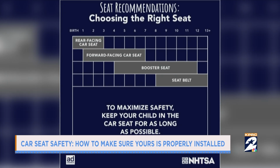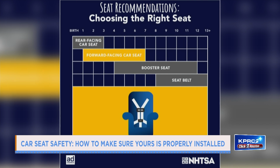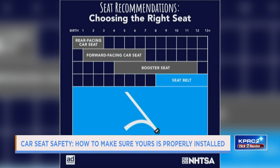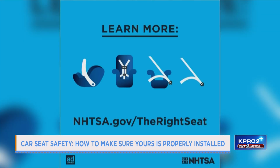But can we talk a little bit about booster seats? Because say you get out of the convertible car seat, your weight limit is such that you can move to the booster. Yeah. There are boosters with backs, boosters with no backs. Yes. Are both just as safe as the other?